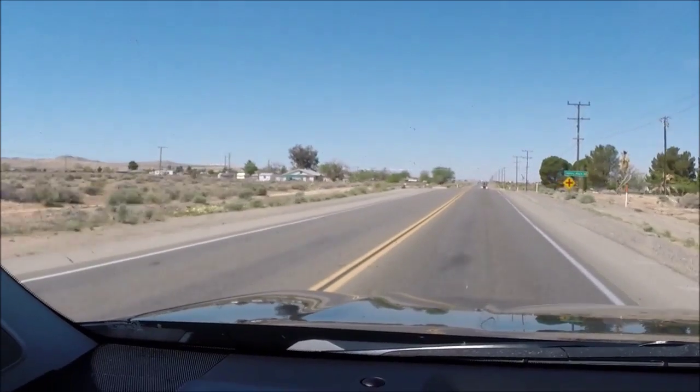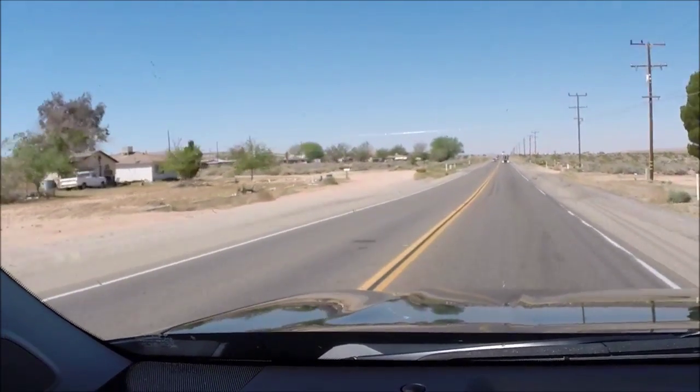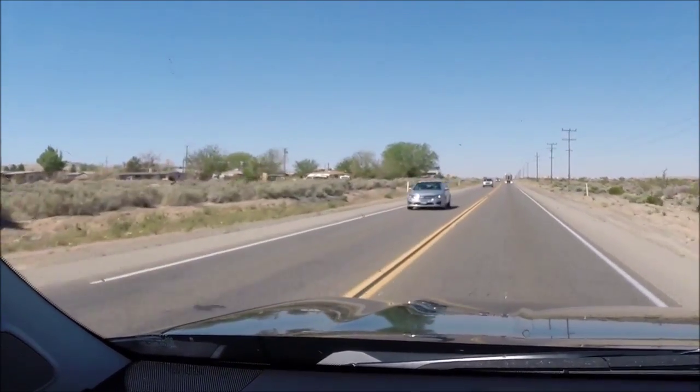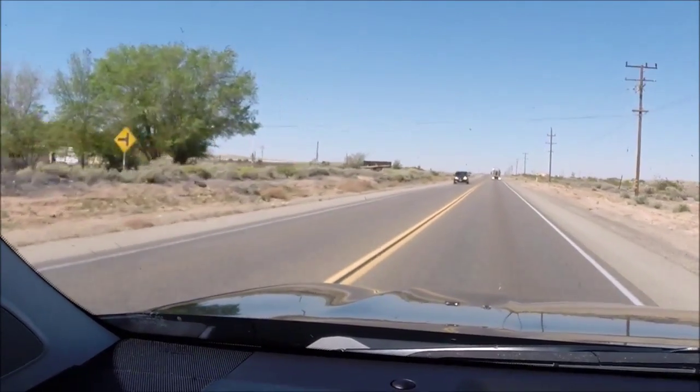Well, this is it. This is the town of Hinckley, and it's basically nothing more than a crossroad, and pretty sad to see. A lot of rundown buildings. A few people live in there, but not too many.